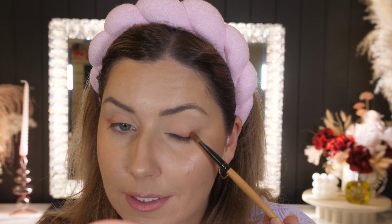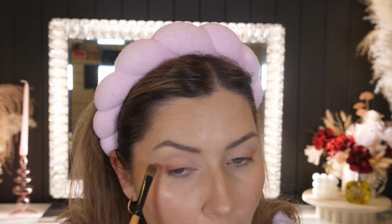It's so much easier to do on one side compared to the other. Does anyone else find that? Oh my God, they're not even. Try and get them even. Okay, just unlike me. Okay, and this is how the shadow is looking at the moment. Very simple, very minimal. So far, so good.